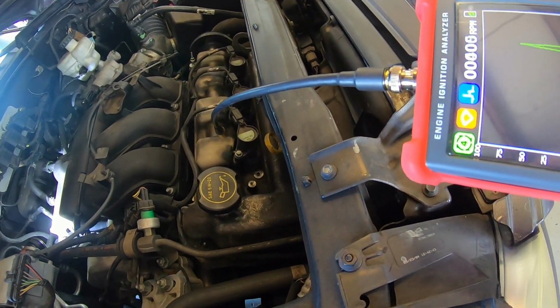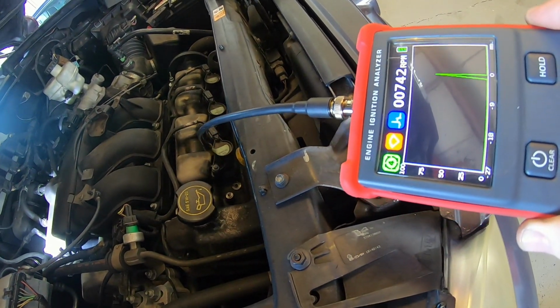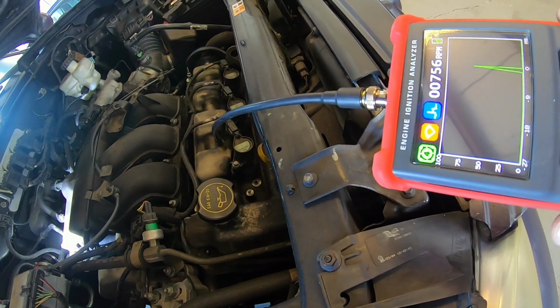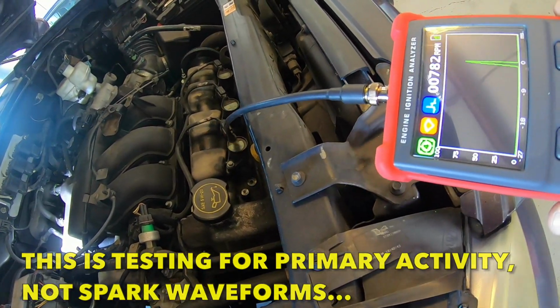Nothing's happening. See, on a good coil, if it's firing, you just get anywhere near the coil, I'm not even touching, I'm just getting near it, the side, anywhere, it shows you a pattern. You move it about an inch away, then you lose the pattern. And the coils that aren't working, there's nothing.